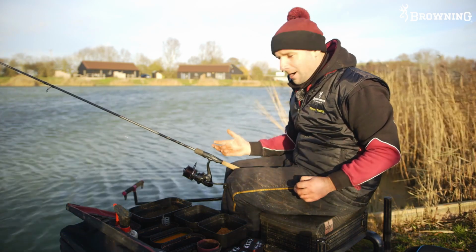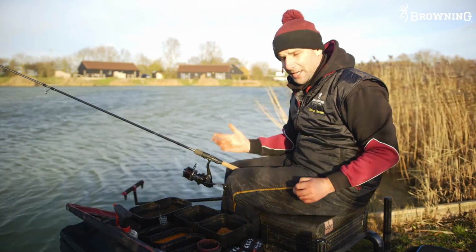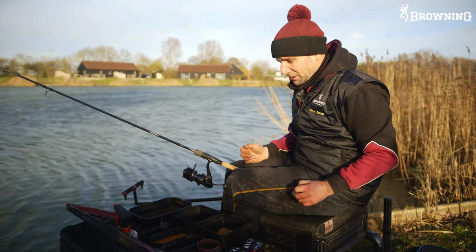I'm not fishing for carp. I don't need any heavier. The thinner the main line, the less drag you're going to have. So for me, 0.17, absolutely great. It sinks like a stone. It's got a little bit of stretch in there.